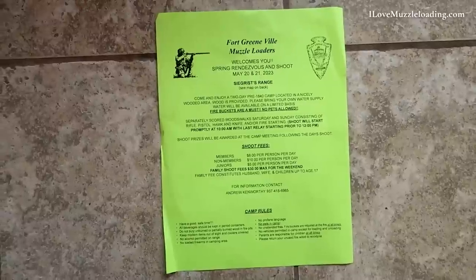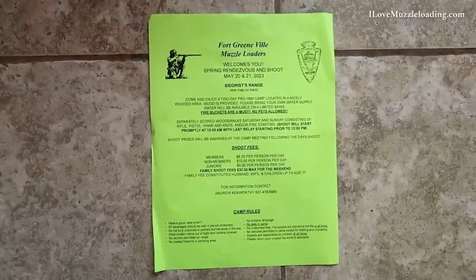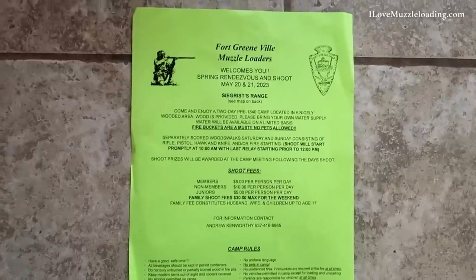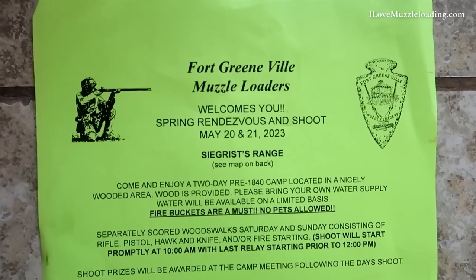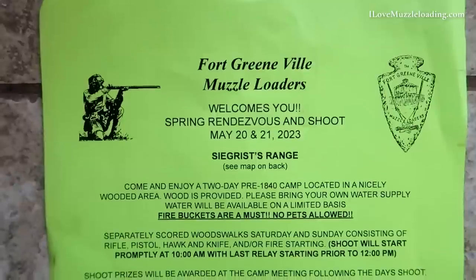The next one I have here is the Fort Greenville Muzzleloaders Flyer for the year here. This on the front side has the Spring Rendezvous and Shoot for May 20th and 21st, 2023. This is gonna be at Greenville, Ohio. It's at Segrist's Range. I'll have a photo of this on the screen now so you can take a look at it. The front side here has their Spring Rendezvous and Shoot, which is one of their big events for the year, I was told.